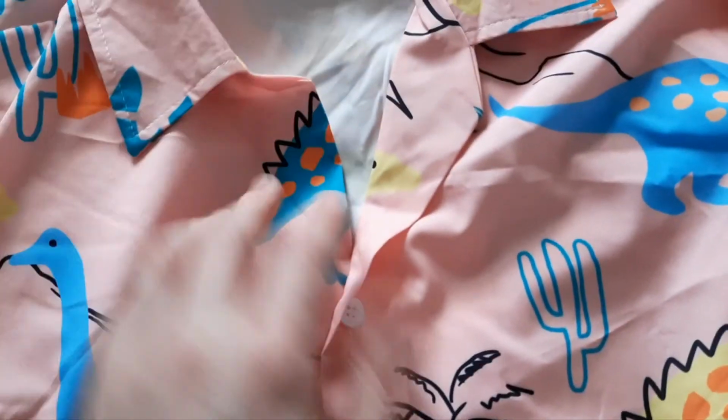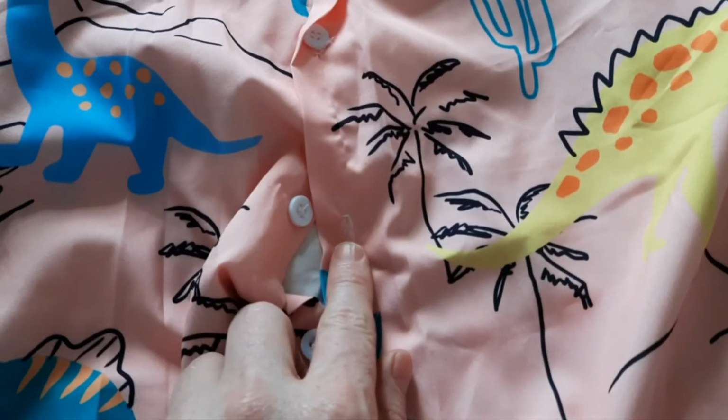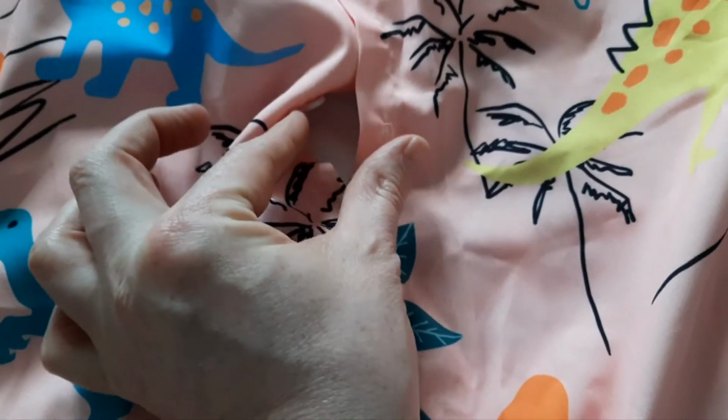It doesn't even have a top button, so it just looks really awkward when it's on. It's just terrible right across the board. Like the buttons, they'll sort of catch on the holes, and then this thin nylon-y thing will all sort of pull as you try and open it, and everything will pucker. It's terrible. It does look fun though.